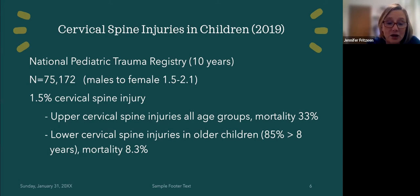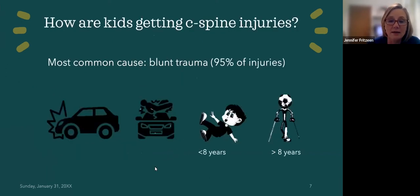Now, this study did show that upper cervical spine injuries go through all groups, but the majority of your younger kids are going to fall into this category. And it's just because of that great big head and weak neck that they have. Now, our kids get cervical spine injuries in multiple ways: car crashes, they get hit by cars. Our younger kids are going to fall. Our older kids have sport-related injuries.